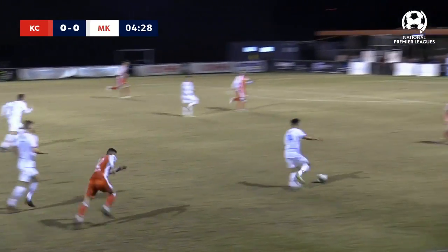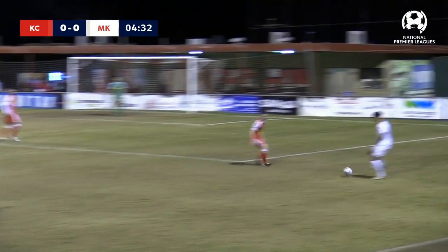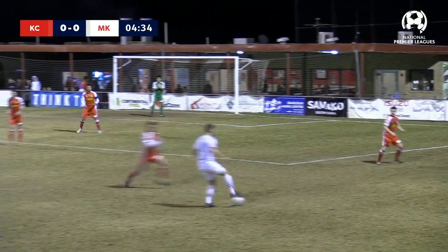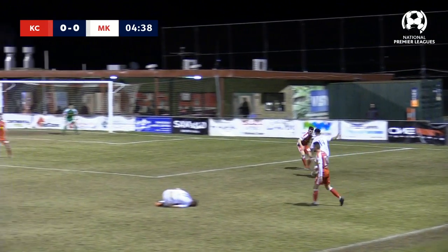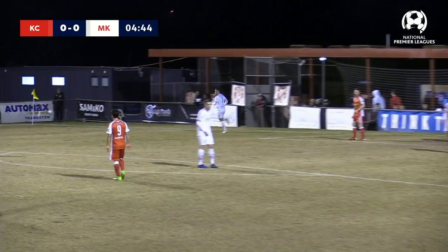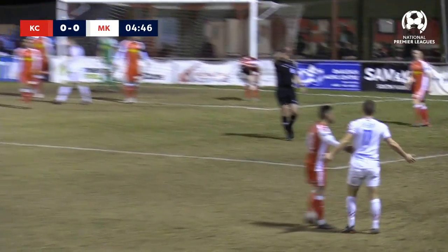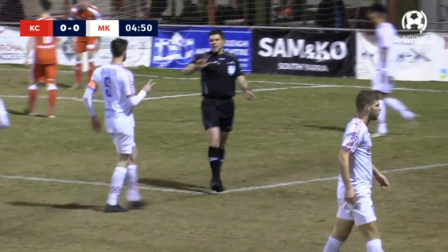Loose touch there from Yalaz. And it's cut back for Duzel. Back out to AJ Inya. Jurkovic took a little too long on the ball. Heavy challenge coming in from Yalaz, drawing some real savage appeals from the Knights fans on the near side here. And the referee seems to have brought play back here.